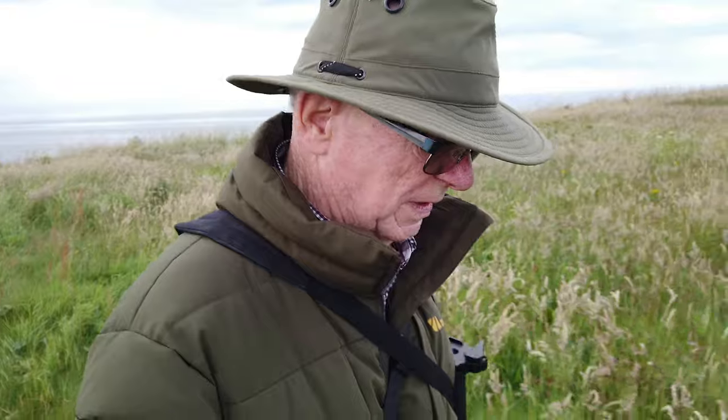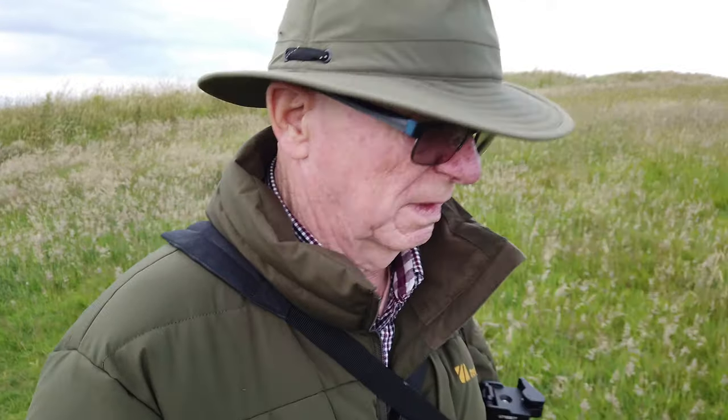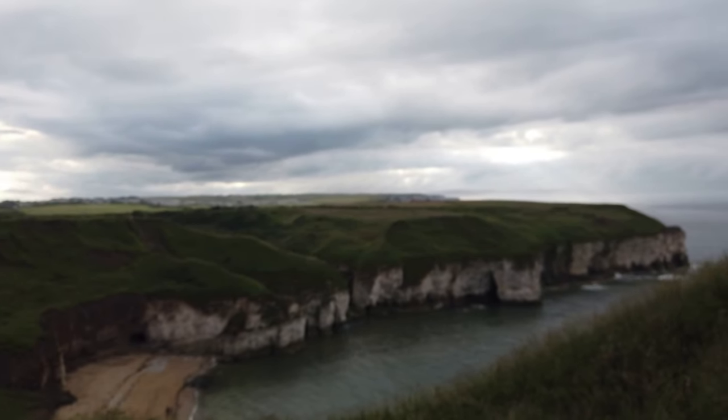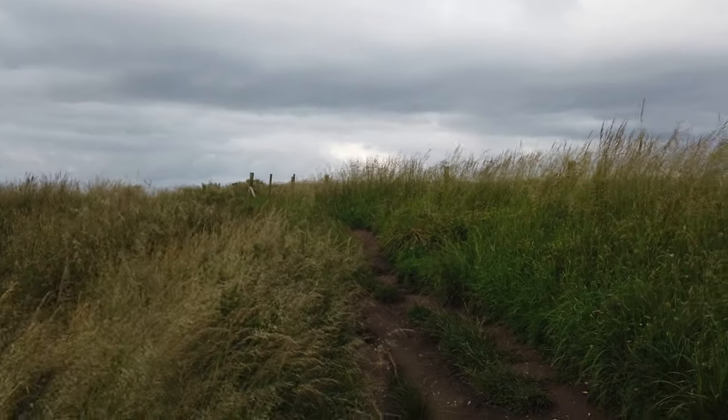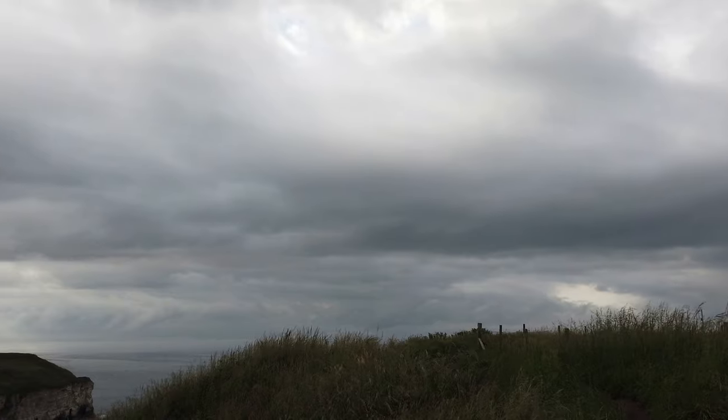Making our way back off the cliff tops now. That's been quite a successful, turned out to be quite a successful day, pleased to say. Could have done with spending longer. In fact, I could spend a fortnight up here easily. Watching where I'm stepping here, it's very muddy. We're right close to the cliff edge. Let us flip you around. There we are. There's the path. We are that close to the edge.